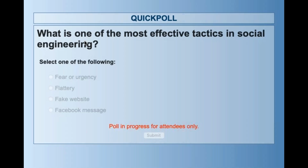All right. What is one of the most effective tactics in social engineering? Is it A, fear or urgency? Is it B, flattery? I like that one. Is it C, a fake website, or is it D, a Facebook message?